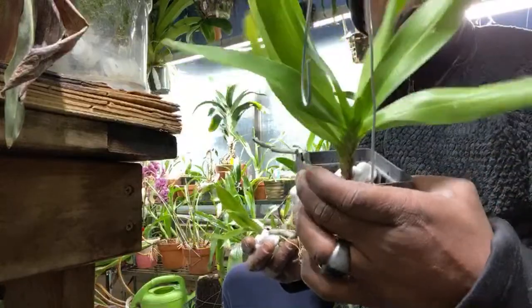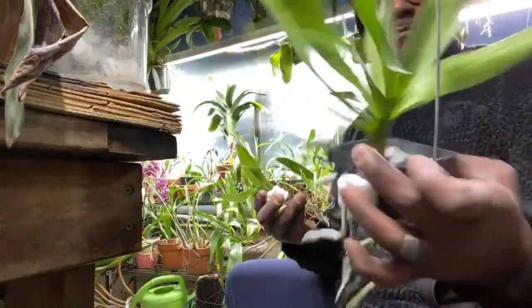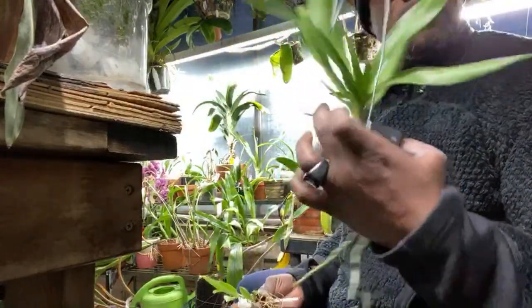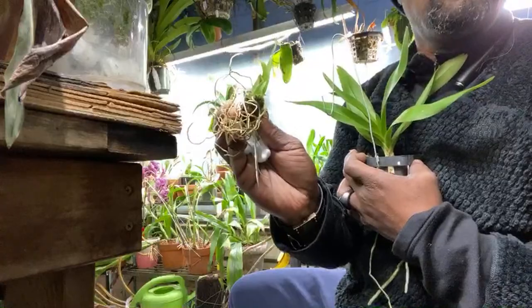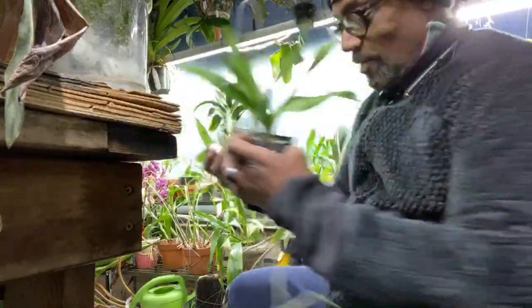Hey, Nina, this is my new Plectrelminthus, and I know you have one too, I believe. I had to get one when I saw Todd's, and so this is it. And this is my other one, which is Aeranthes antennophora. So that was my haul and my unboxing, and that's all I had to say for today.